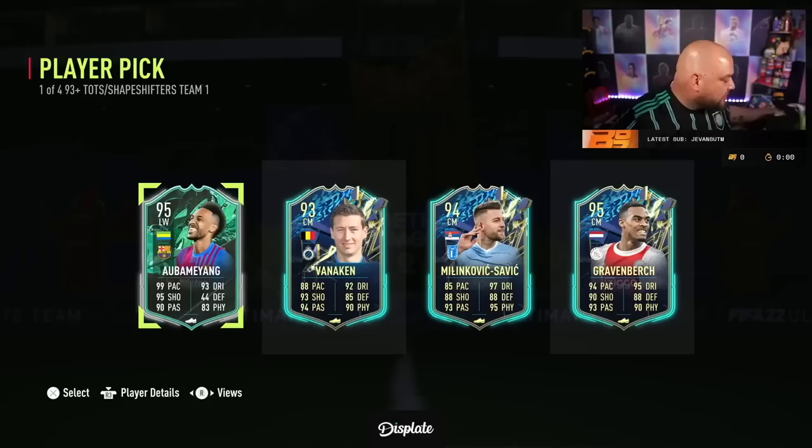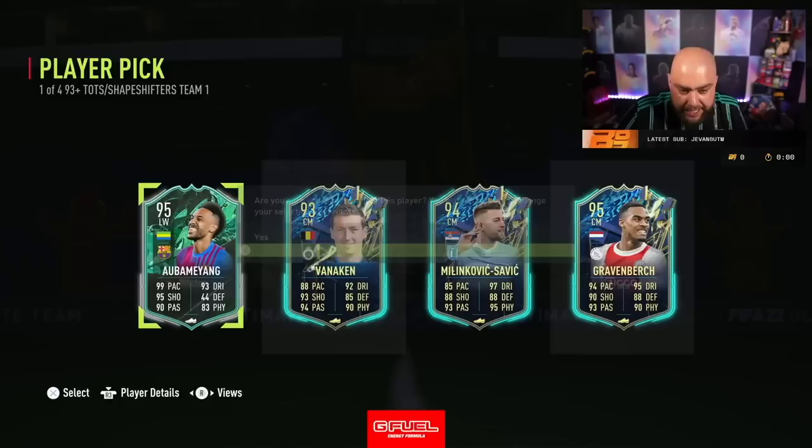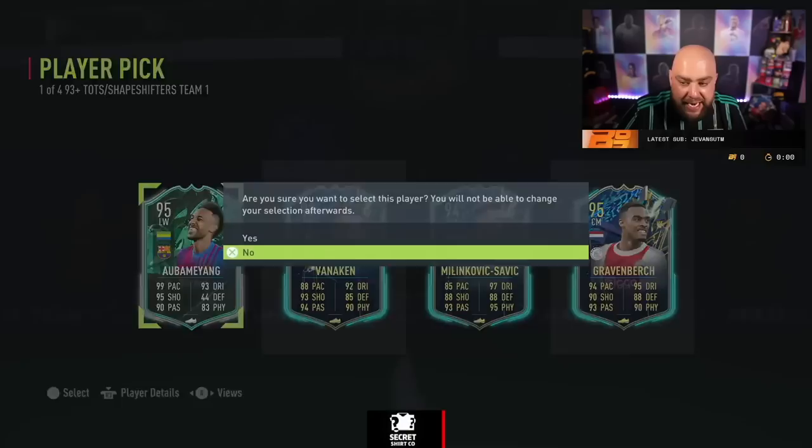Well, hello. Oh. Guys, I got a shapeshifter. But I'm also looking at my boy Gravenberch. I'm taking Orbit. I don't think I can start him, but he's going in there. Both of them are the same price. And I need attackers. I don't need midfielders. I need attackers. 82 first.